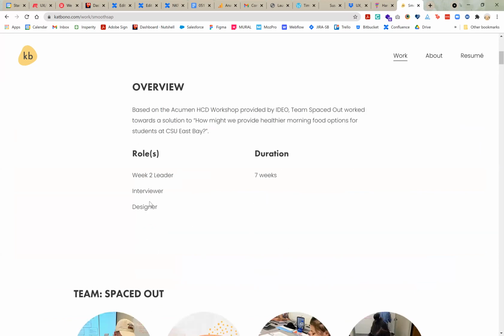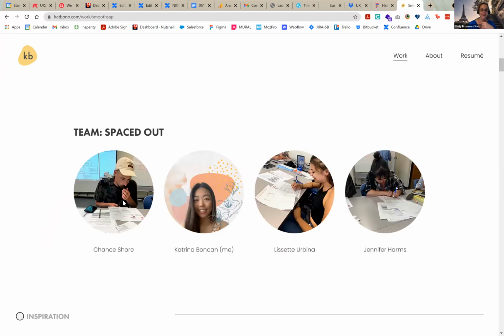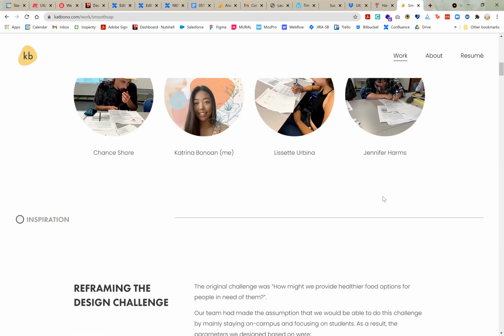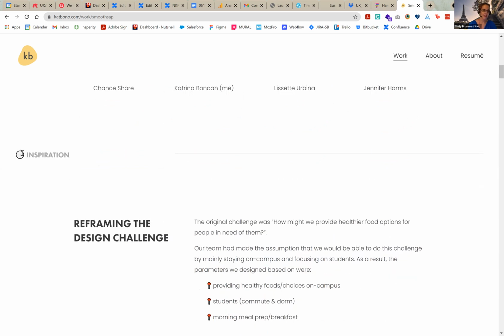I like this where you have your roles and your durations. You might put tools, maybe something else for a third column here. Very easy to read. I like that you have your team. Is this a boot camp project? It was a workshop in one of my courses. Nice. This is such a nice little design addition, a little bit of delight. I just really like the shapes that you're using here.